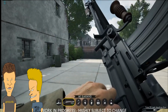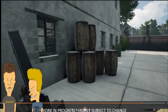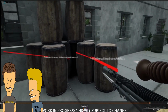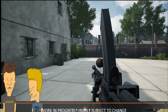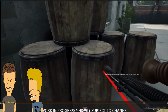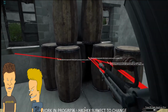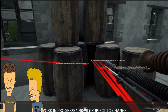Is that the full range of the melee? Yeah, that whole range there is the range of the melee. It's a debug visualization of what the bayonet is doing. Anytime it hits anything, you see that red line as a trace. It's where all the damage and all the hate and discontent gets directed.